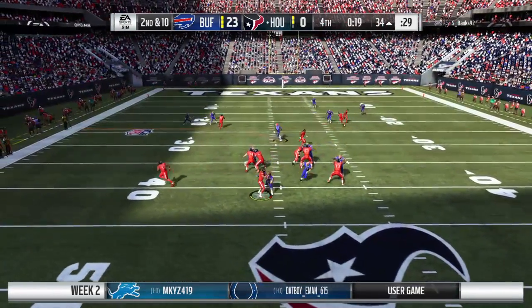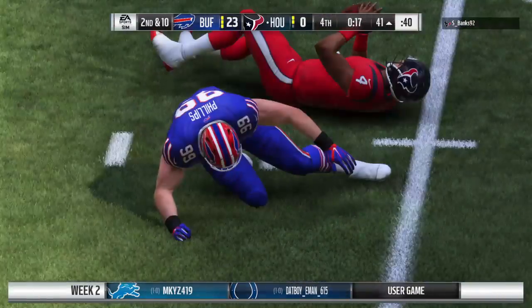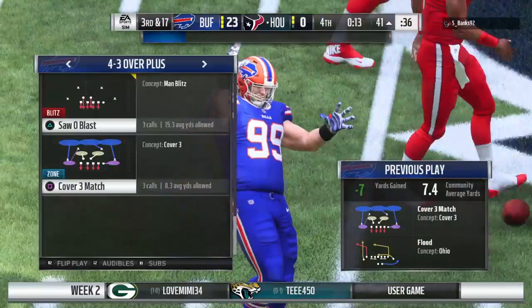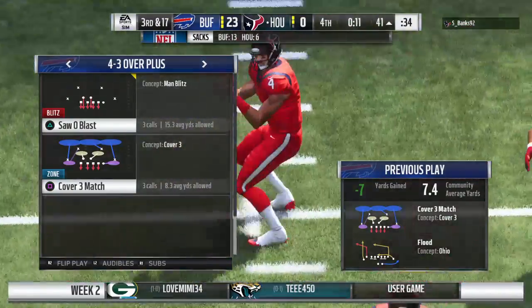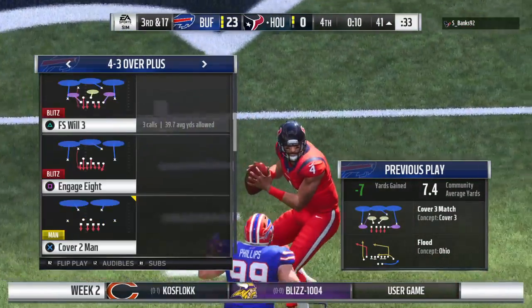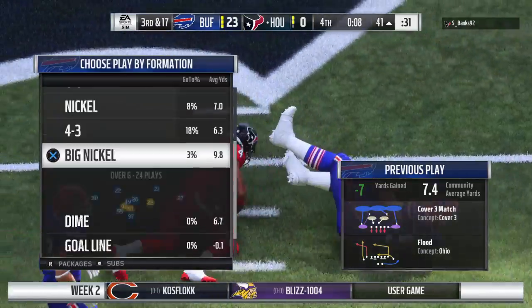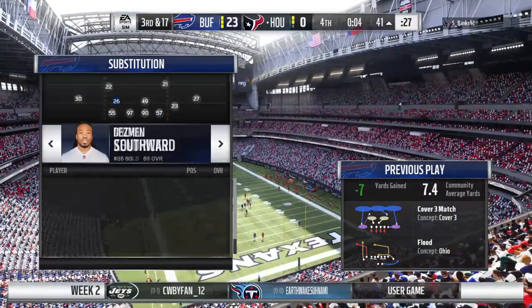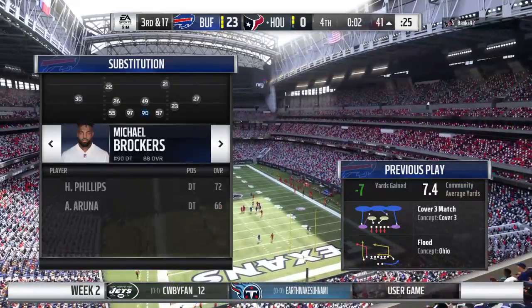On 2nd and 10, Watson. Nowhere to escape, and he goes down. Great job defensively. I think he was trying to go through his progressions, find someone to get rid of the football. Before he knew it, he was on his back. So that just brings us right back to what you said in the beginning. A great job defensively. Nowhere to go with the football. That led to the sack.